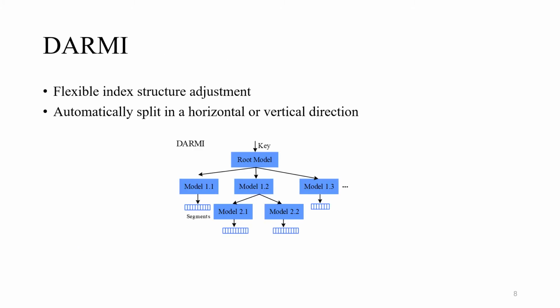Then we introduce the data-aware recursive model index, called Dummy. After data partition, the leaf nodes are independent of each other, enabling flexible index structure adjustment. When the data distribution in a leaf node changes, the leaf node is automatically split in a horizontal or vertical direction, and the corresponding model is retrained dynamically, enabling high prediction accuracy. Later, we will introduce the initialization of Dummy, model retraining, node split, and when to retrain Dummy.